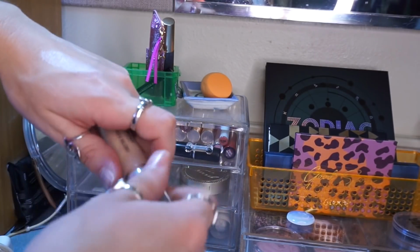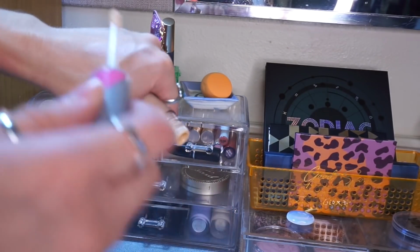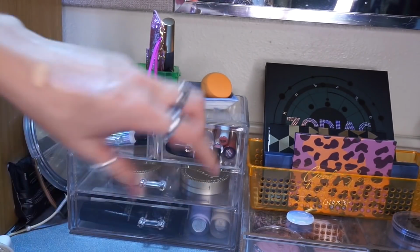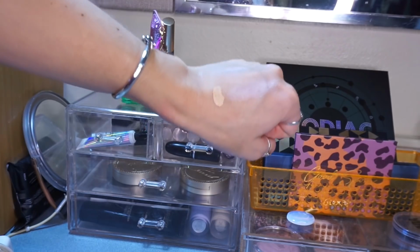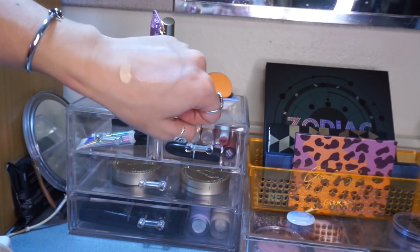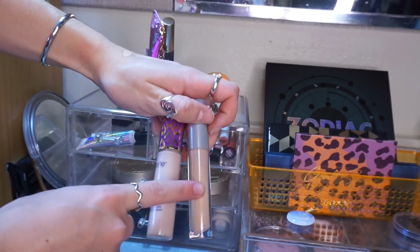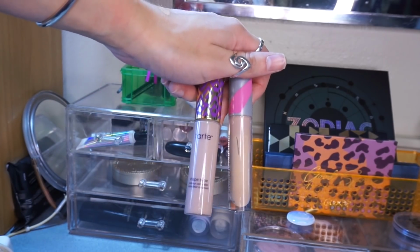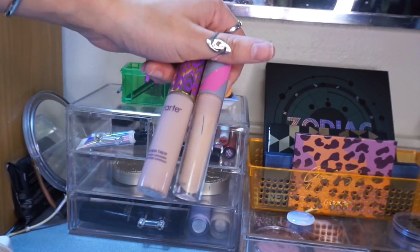It is a little bit on the yellow side, but it's not too yellow. I can make it work. It is more yellow than my Tarte Shape Tape. But I really do enjoy this. Compared to the Tarte Shape Tape, the Hello Fab one is medium coverage. Tarte Shape Tape is full coverage. The avocado one is not like that.